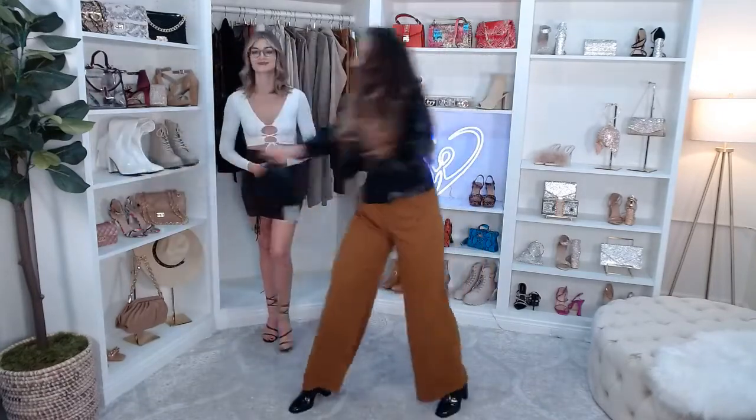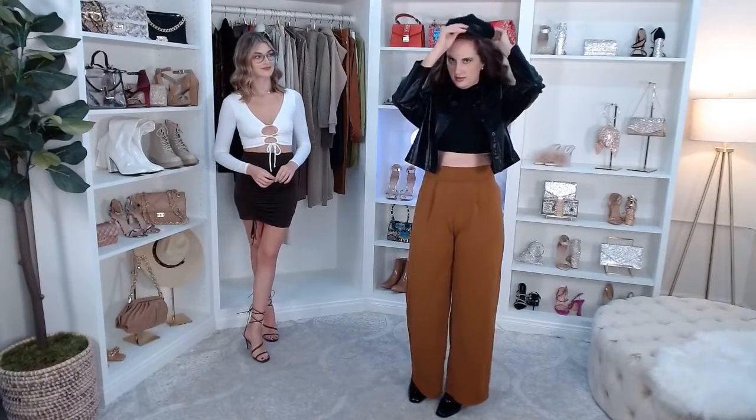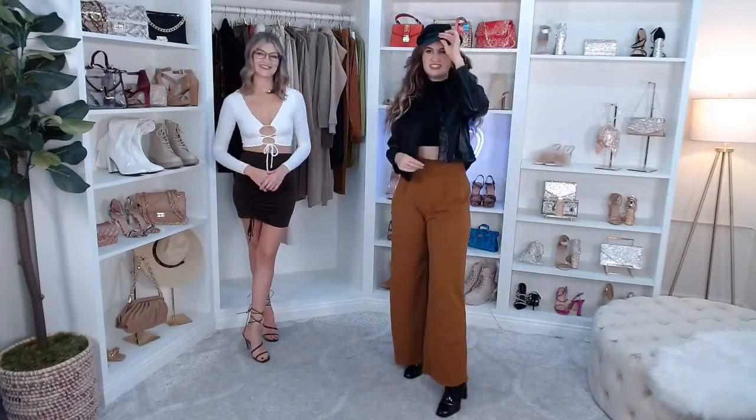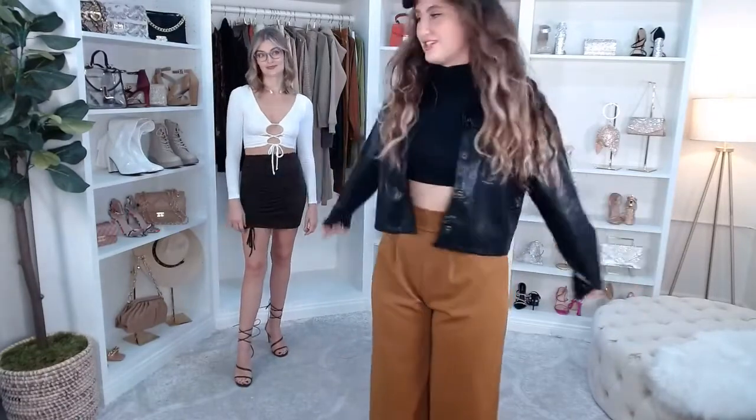And if you want to add a little accessory, we have this really cute hat. I'm definitely a hat person for sure. Let's see what this looks like. So good hat. Yeah, there you go. So this is the Who's That Girl chic cabbie hat. Very fun. Do you want to give this a shot? Try it out. See if you like it. I think it's very cute.